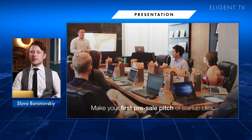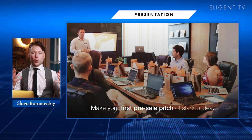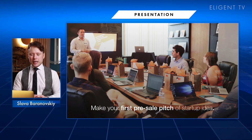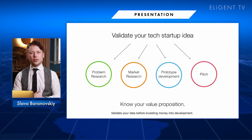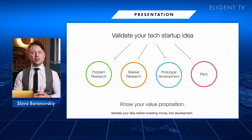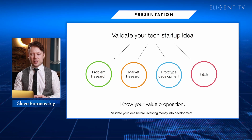Again, if you have an idea, please try to talk to people and see what they say about your startup idea, what the reaction is. If you speak about the process of validating your tech startup idea, there are 4 steps. First of all, it's problem research. It's very important to see if the problem exists, and how the problem was solved previously by other companies, teams or organizations.